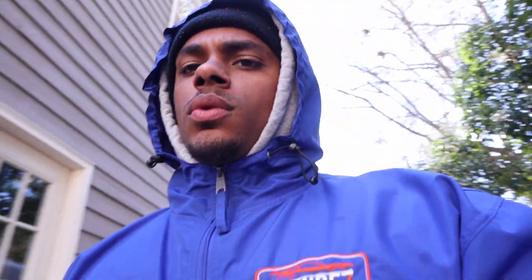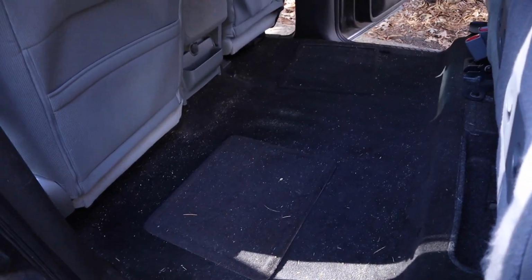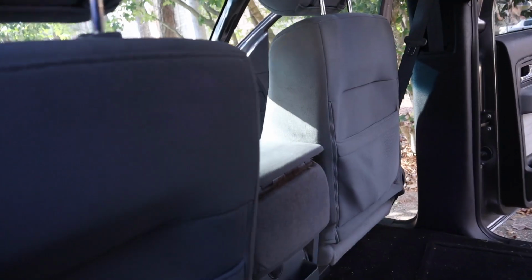Alright, so we made it to our second and last client of the day, and we have a Ford F-150 pickup truck here. The client spilled some turkey juice during Thanksgiving, so he wanted us to shampoo and extract the carpet for him. We're gonna do that, as well as a dog hair removal on the interior.